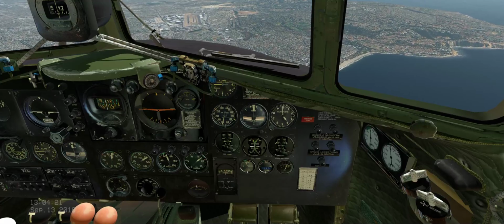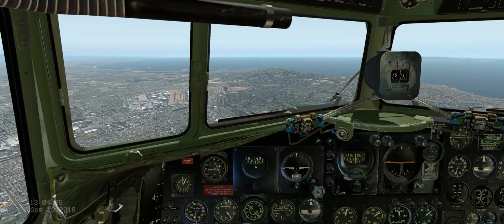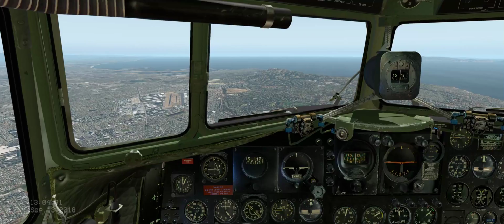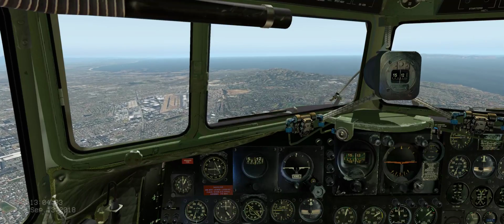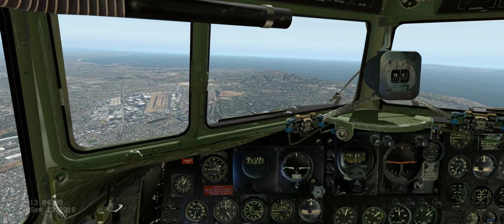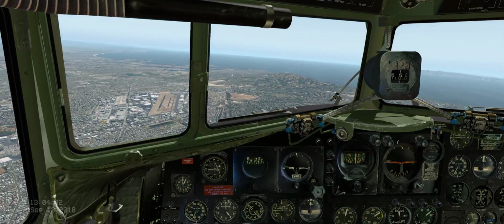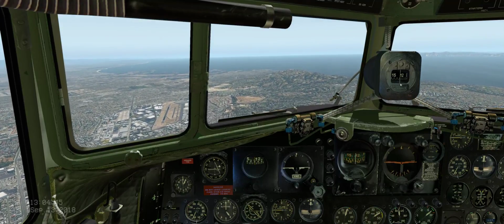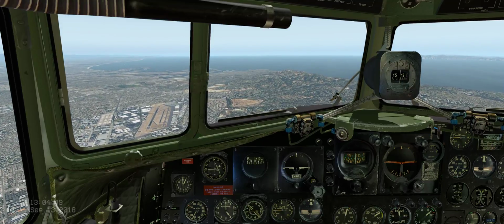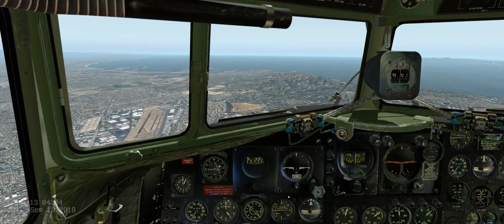Okay, looks good. Okay, still heading 130, slightly off, that's fine. It would help if I turned it the right direction. Alright, we're going to look at our compass and just ensure that our compass is reading the same as our navigation. So I'm reading about 130. It's pretty good.